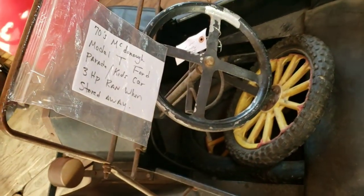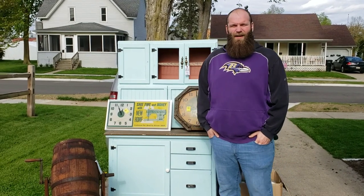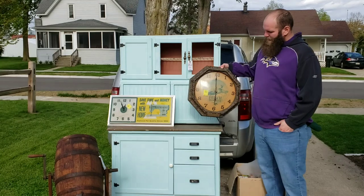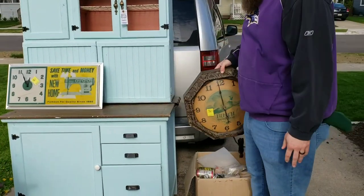Kids car. All right, day two is all done. As you can see, we got a lot of good items. First off, got the Busch beer clock. Super old. It's got to be cleaned up a little bit. That'll be going in the shop.